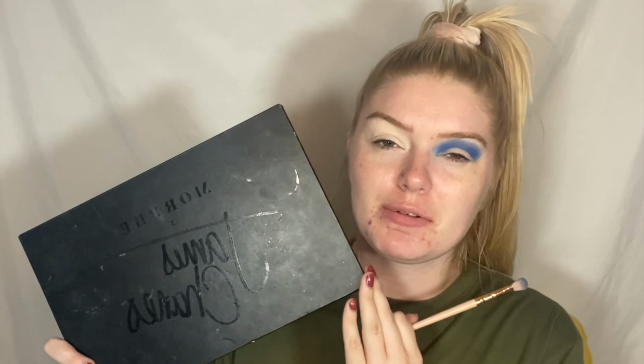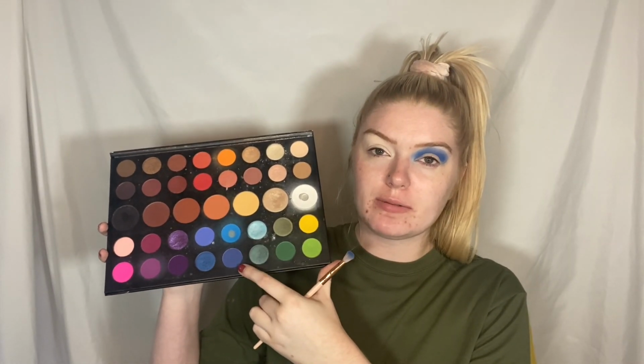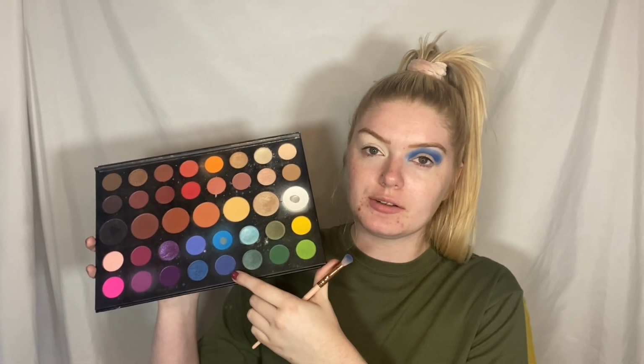Next up, we're gonna go into this random Morphe palette. I don't know, it was made with some really small influencer that nobody cares about anymore. But I'm gonna be taking this dark blue shade right here, and I'm gonna be putting it all over my lid.